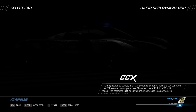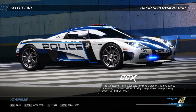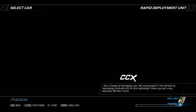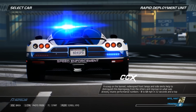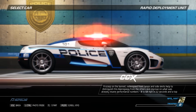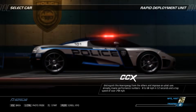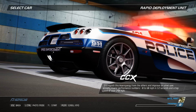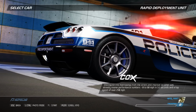The supercharged 4.7-liter V8 built by Koenigsegg, combined with an ultra-lightweight chassis, gives you a very impressive 683 bhp per ton. A scoop on the bonnet, redesigned front lamps and side skirts help to distinguish this Koenigsegg from the others and improve on what was already insane performance numbers. 0 to 60 miles per hour in 3.2 seconds and a top speed of over 240 miles per hour.